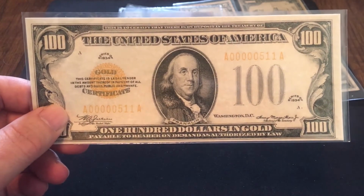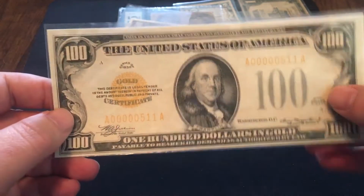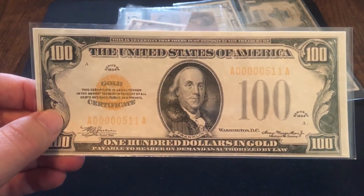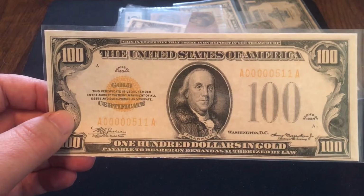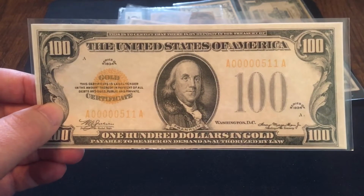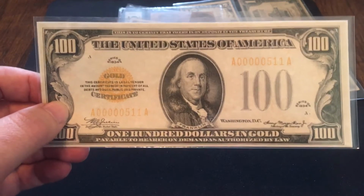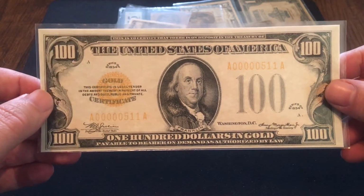And the $100 gold certificate, just a really interesting note. You've got the gold seal on there. You've got the gold numbers here. This actually was backed by gold. They have a lot of the large size gold certificates in that list, but they don't list a single one of the small size gold certificates. So if you're going to choose a small size gold certificate to make the list, the $100 note should be the one in that list.